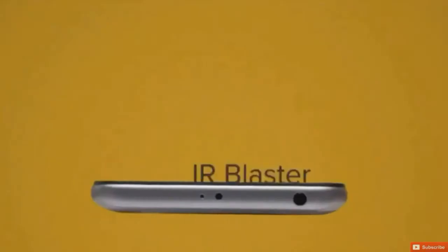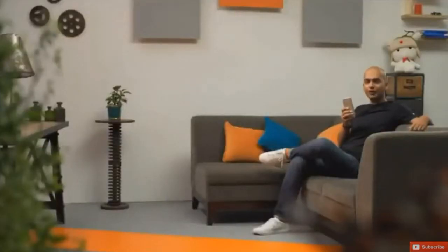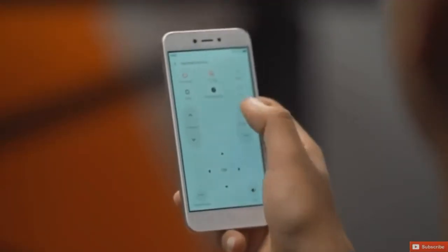Like most of the Xiaomi smartphones, Redmi 5A has infrared remote, or what we call as IR blaster. So I can use this phone to operate my AC, TV, or set-top boxes. I can increase or decrease the volume or just change channel. For example, I'm watching a movie right now, but I want to switch to live cricket.